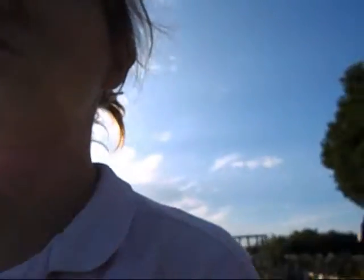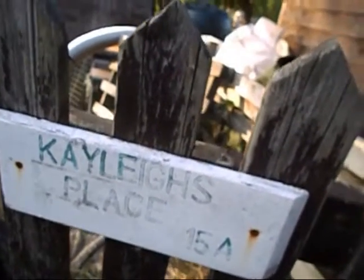So anyway, that's it for now, for Kaylee's place. It actually says it on my gate. I'll show you. It does say Kaylee's place. It's sort of fading. Kaylee's place, plot 15A on this allotment site.